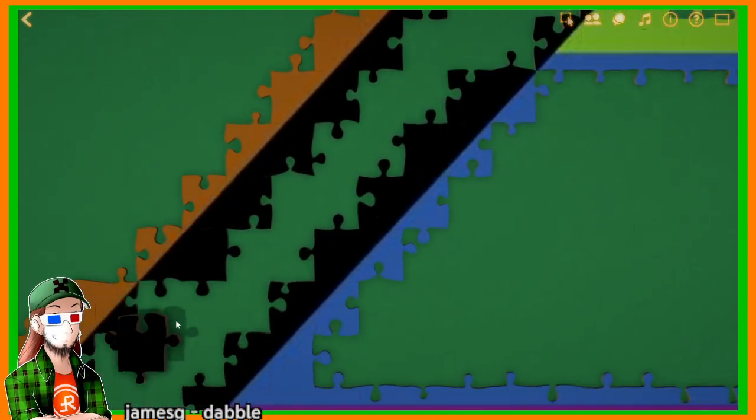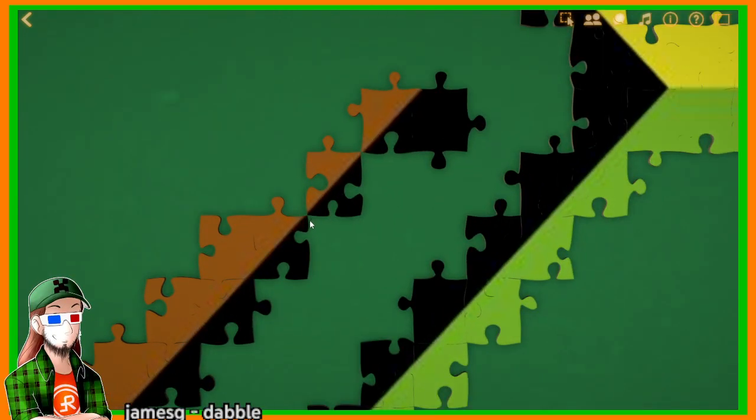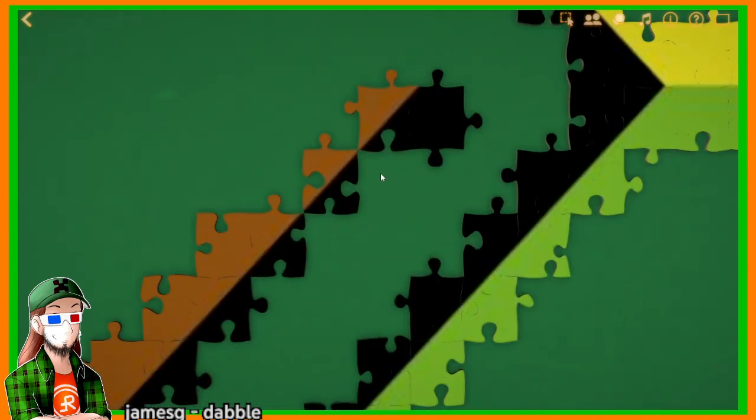Wait, it was this one down here, right? Yes. And for these two, this looks like a brown one with a little bit of black. And this was another black one with a little bit of brown.